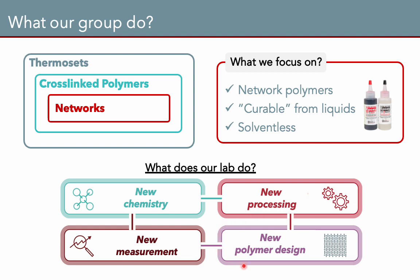Our bread and butter is obviously polymer design, right? We really focus on the structure-property relationship in polymer materials. And in some cases, we develop new measurements as well.